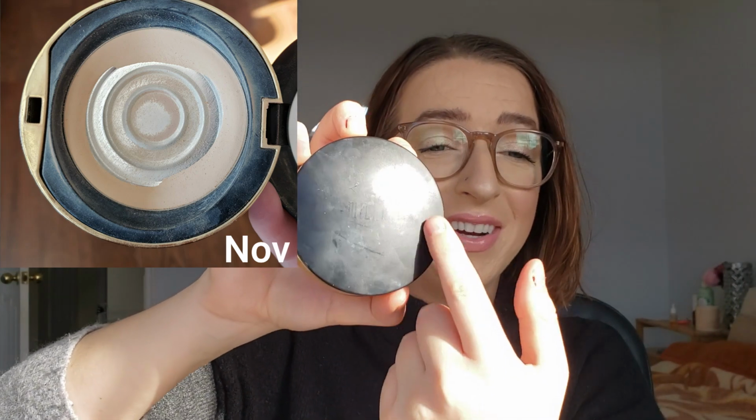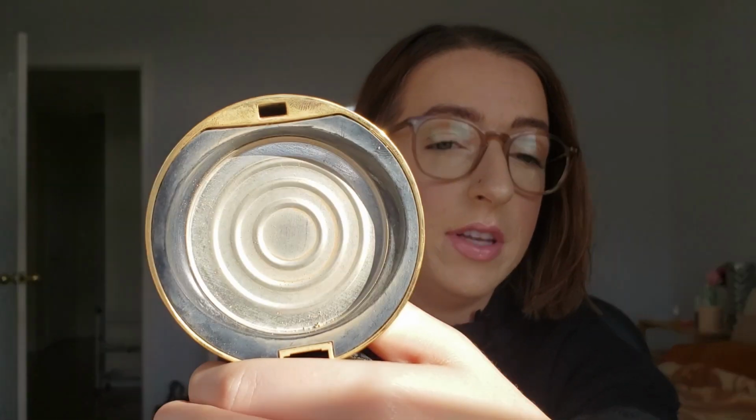Next up is the Milani powder. This is in Natural Light. It's a pressed powder. I used this so vigorously, the name wore off at the front. This is fully gone. It's fully used up. I used the Tarte foundation 17 times, and this powder I used 10 times before it was completely finished.